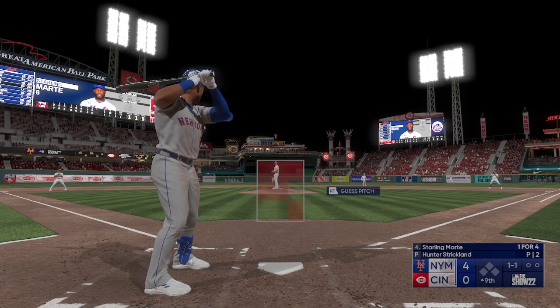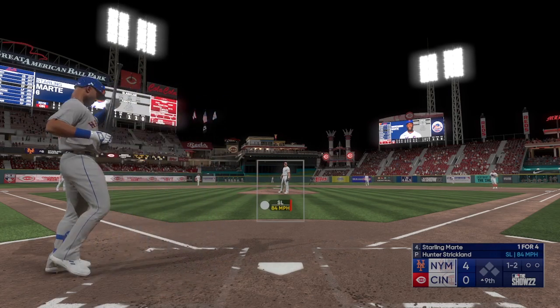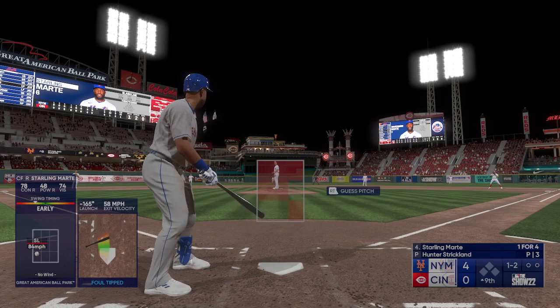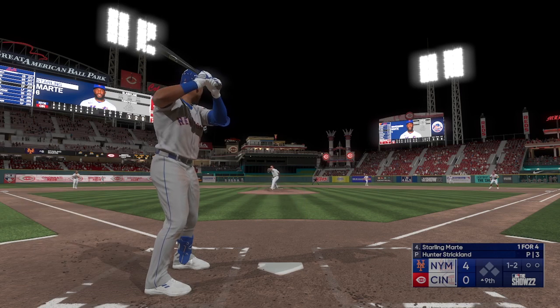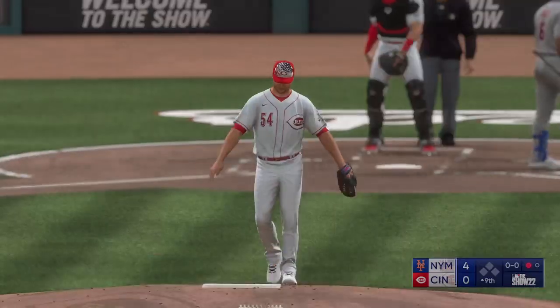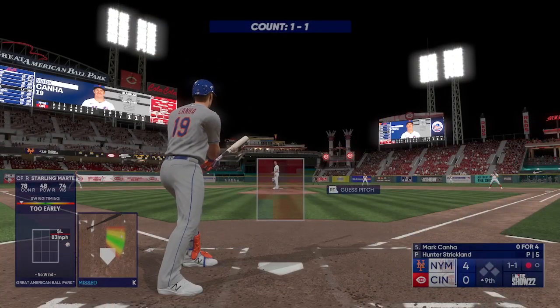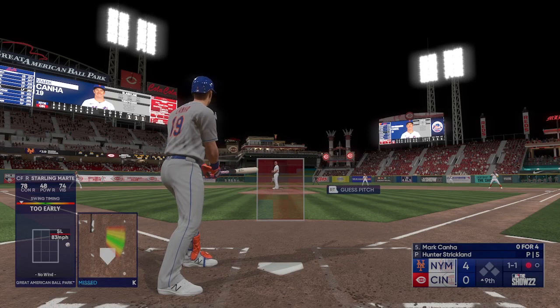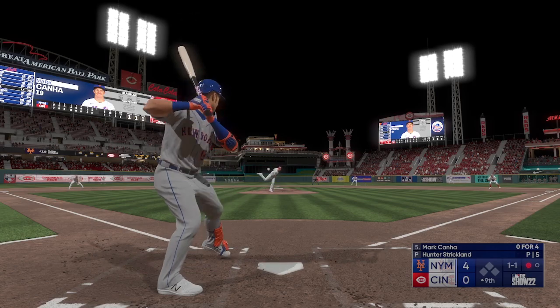Hunter Strickland. And a swing and a miss, and one out now. Well, when you throw the same pitch back to back, that's how you want to do it. Set him up in the strike zone, then extend a little bit from there and see if you can get him to chase. Nicely done with the slider right there.